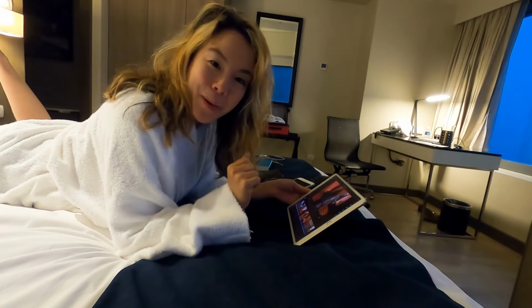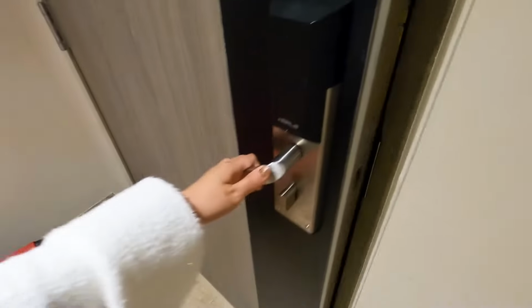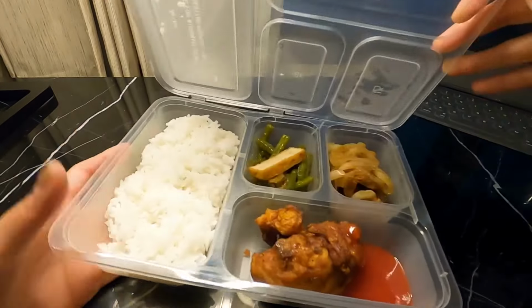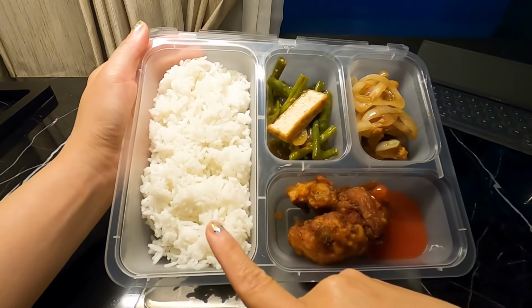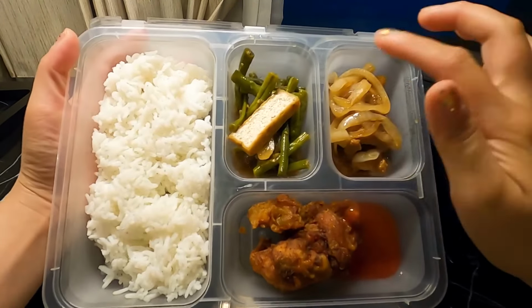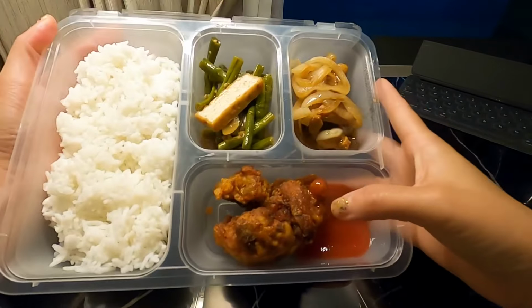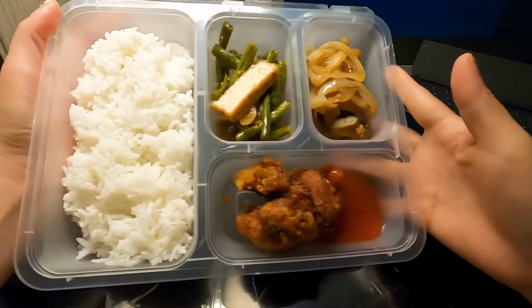Oh, I think I heard the doorbell. It's dinner time, let's go check it out. I wonder what food they have in store for us today. There it is. Wow. Let's go check it out. All right, it's time to see what we have here. I did just speak with the front desk and I requested for some lettuce and tomatoes instead of rice. So it looks like we've got some tofu and some beans. This looks like meat and I believe this is fried chicken with some ketchup. I can already smell it.